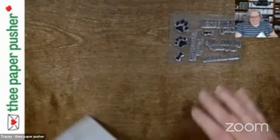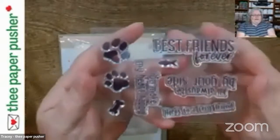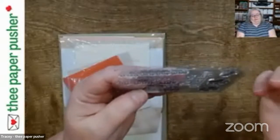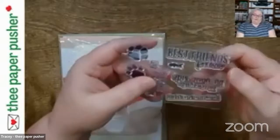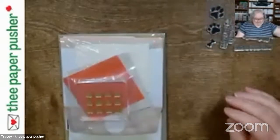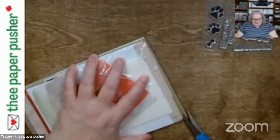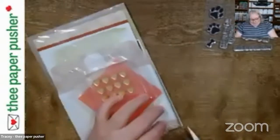Okay, there we go. So yeah, this is a great stamp set. And Best Friends Forever, that works on any card. I'll always be by your side. That could be for anybody. You make my heart happy. Here's to a true friend. So all of these little friendship things, yes, they may apply to a pet. They also apply to people. And sometimes it's easier to like pets than people. But depending who you want your card for, there you go.